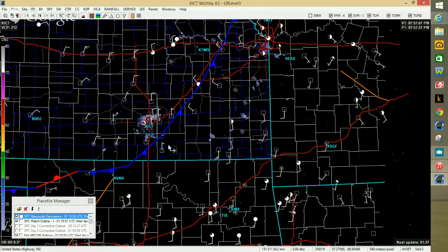We thought the storms would develop early anyway. I don't think that's going to happen like we were planning. I still think it's going to take some max heating. So we're looking at storm initiation probably between 2 and 4 p.m. tomorrow afternoon.